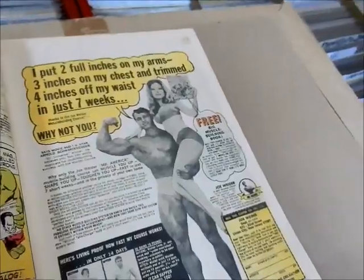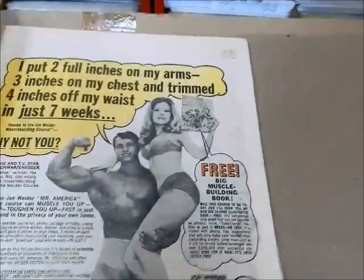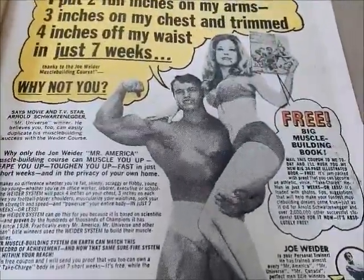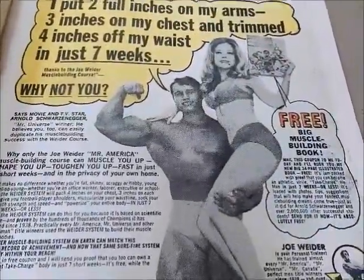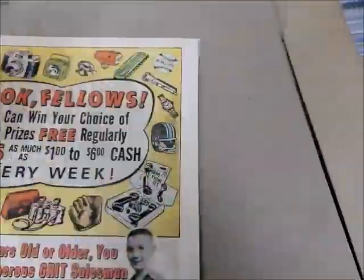But what's really cool about this issue, and in several of these Daredevil issues, you've got this Joe Weider ad with Arnold Schwarzenegger. This is early Arnold Schwarzenegger appearances. People should buy these copies and go get them signed by Schwarzenegger. It'd probably freak his mind out. And he'll tell you about what he did to that girl that night. They probably had a great time.